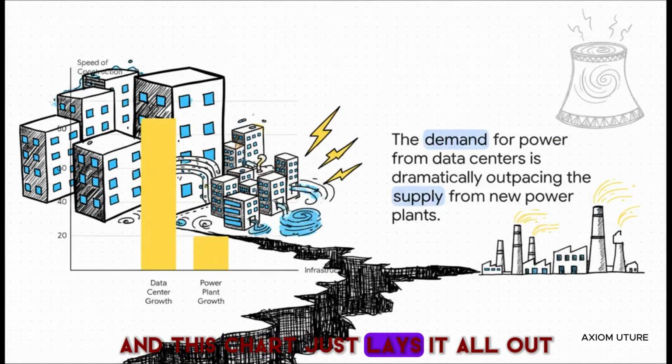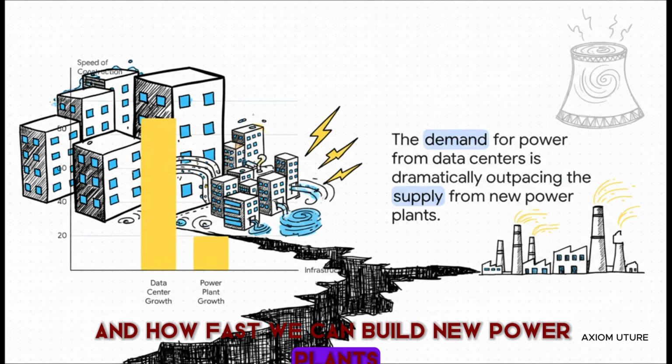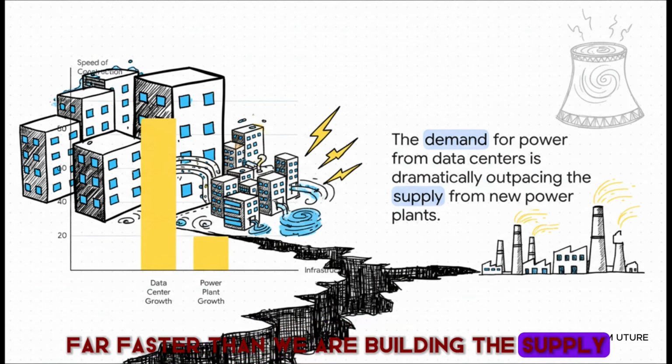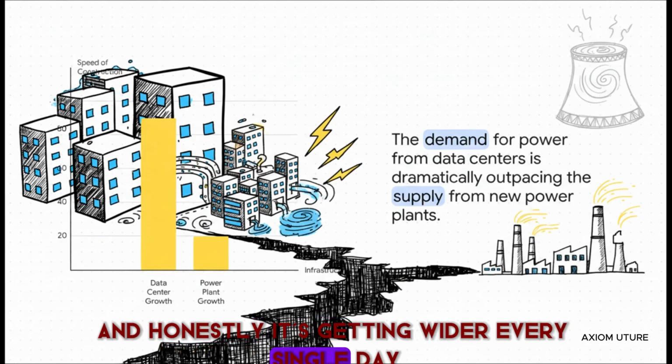And this chart just lays it all out, plain and simple. Just look at the difference between data center growth and how fast we can build new power plants. We are building the demand for electricity far, far faster than we are building the supply. It's not just a gap, it's a chasm. And honestly, it's getting wider every single day.